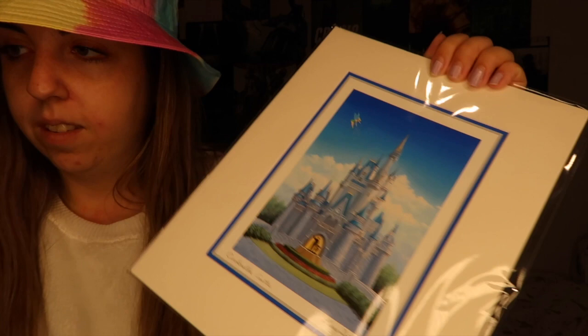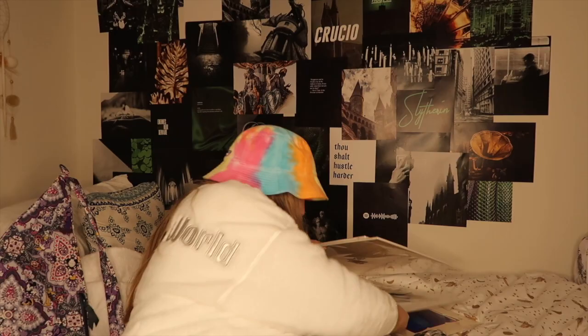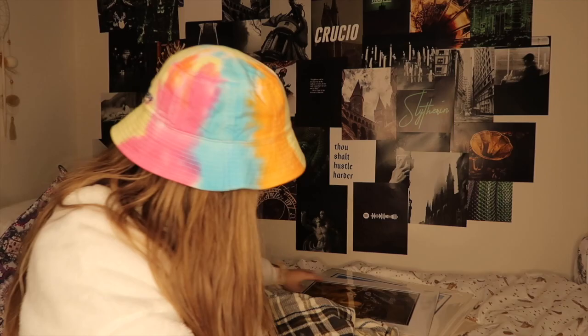And they were how much? These were 25. Let's see. The big ones were 50. And then, let's see. The Walt one is a little more expensive. He's like 60. And then Pocahontas was 55. She was a little more expensive.